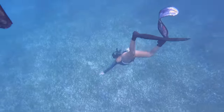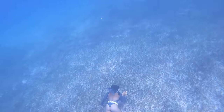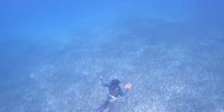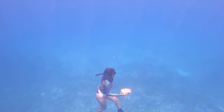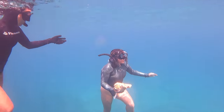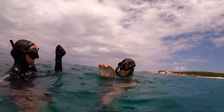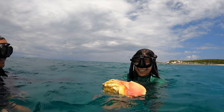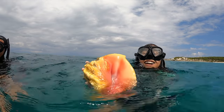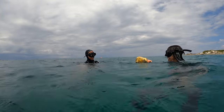And here goes Jocelyn attempting to grab her first conch. And there she does it. Nice, very nice. And coming up ever so gracefully. Oh, that's awesome! That was good! Great job! Look at how easy that was for her! That was really good.